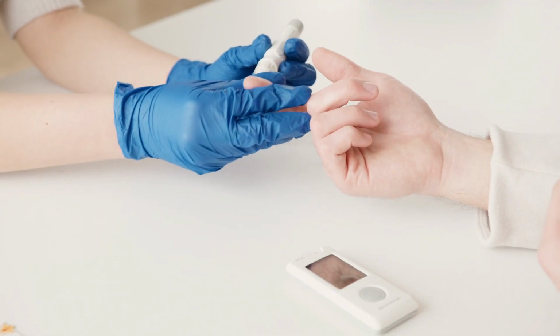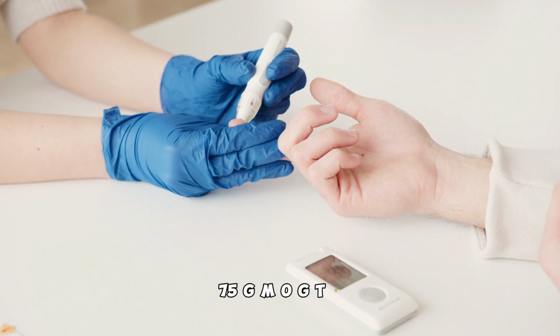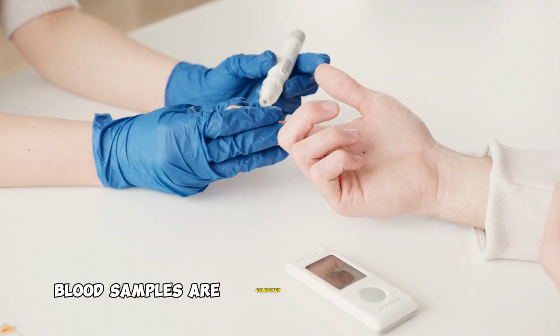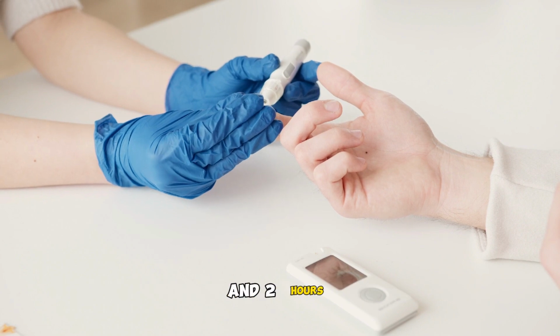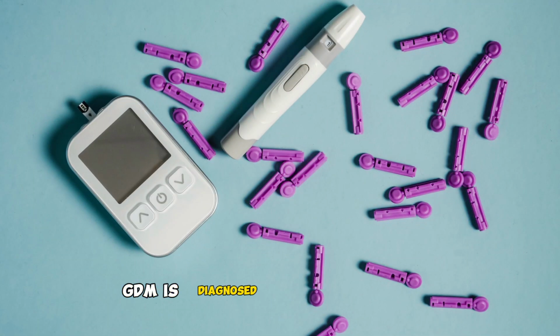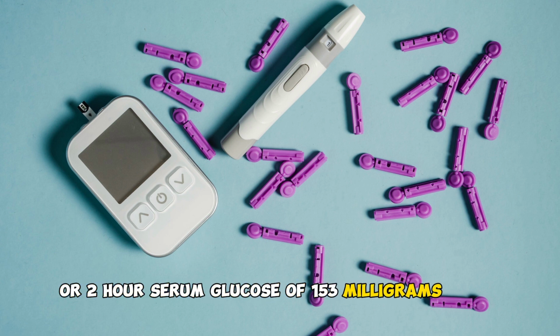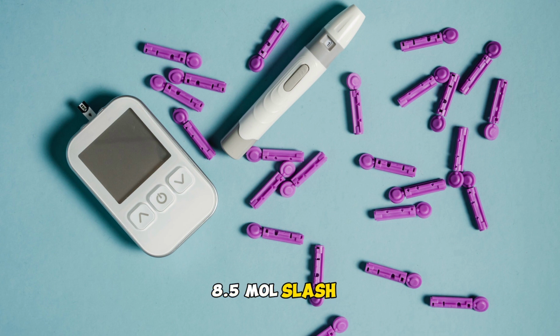One-step strategy. A 75 g OGTT is performed after an overnight fast. Blood samples are collected at fasting, 1 hour, and 2 hours. GDM is diagnosed if fasting glucose meets or exceeds 92 mg per dl, 5.1 mmol/L, 1 hour serum glucose 180 mg per dl, 10.0 mmol/L, or 2 hour serum glucose 153 mg per dl, 8.5 mmol/L.